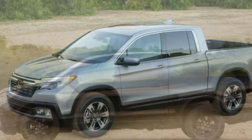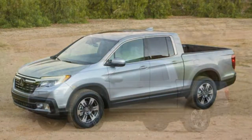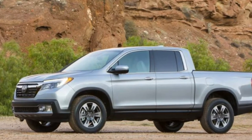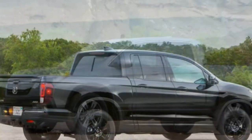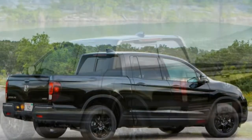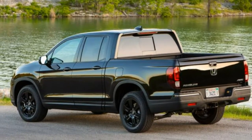Handling. A 4-wheel independent suspension and unibody construction give the Ridgeline a settled demeanor that is far more polished compared to any traditional body-on-frame pickup. It feels utterly stable and composed, there's not much body lean, and it is rock steady when tackling bumpy corners.